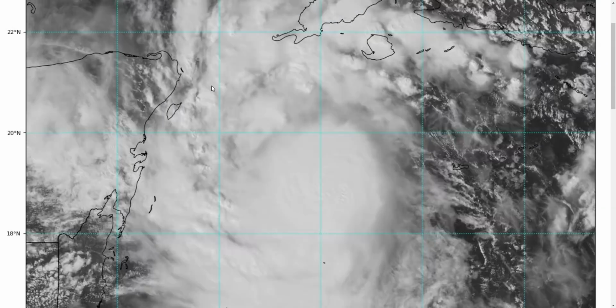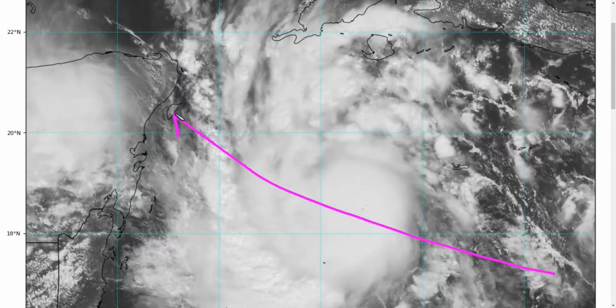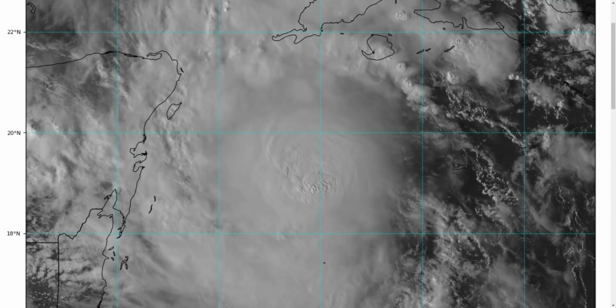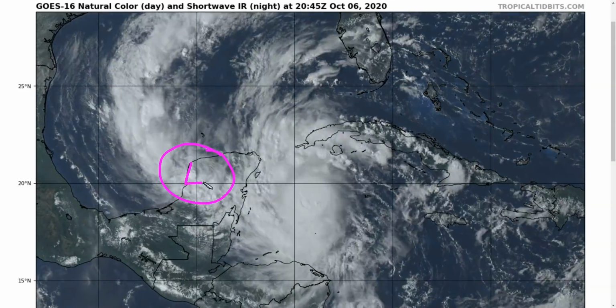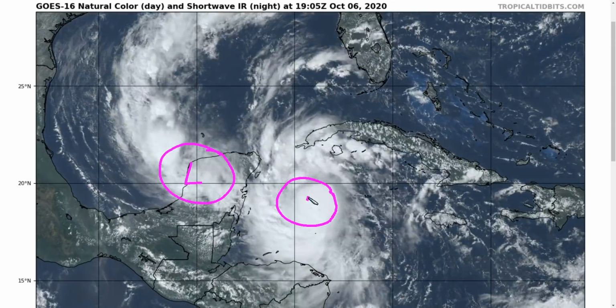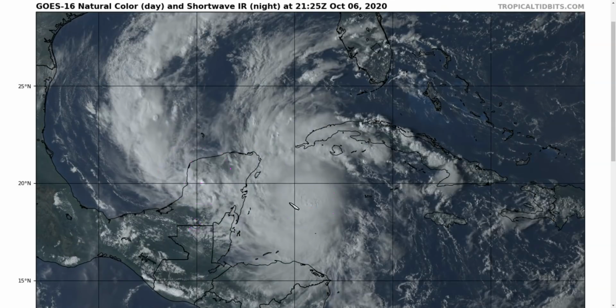As far as the exact track at landfall here, the long-term motion during the day has been aiming this basically at Cozumel. But if we zoom back out to the larger view, we do have the remnants of Gamma here, and this is starting the process where these two are going to start orbiting around each other a little bit, and this may bump Delta's track just a hair to the north in the final hours.